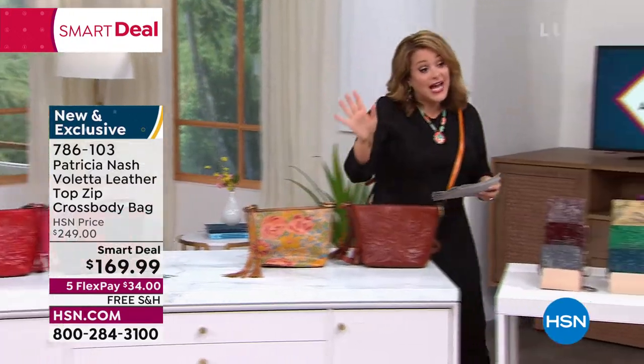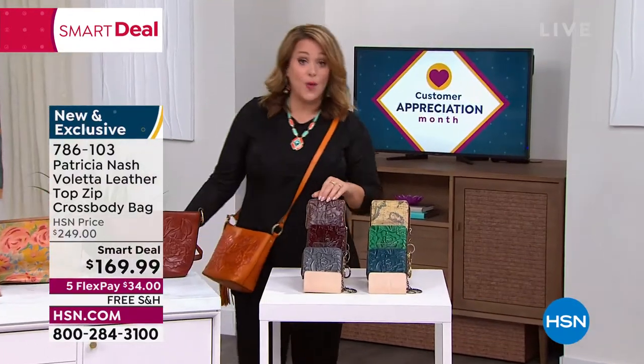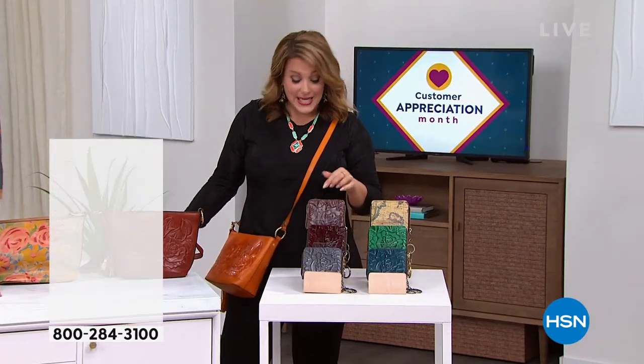By the way, I don't have time for it, but this is one of my favorite wallets that Patricia Nash makes, and it's a little European.